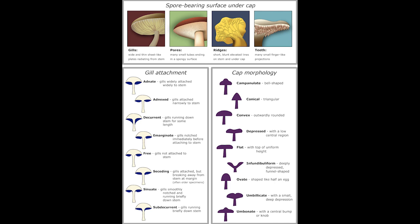You can pay attention to, like I said, the smell of the mushroom, the feel of the mushroom. Does it stain a color if you mess with it? If you score it and latex comes out, does that latex turn any color? If you do see latex, it's probably Lactarius. Those are milk caps. So there's some small things you can do as you mess around with mushrooms. The more you learn, the easier it becomes to bin these mushrooms.